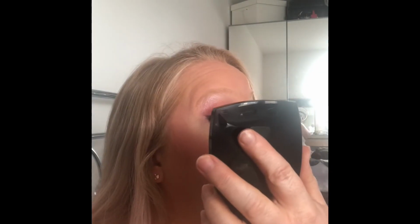And then all I'm doing is going back in. Boom. Don't need a stamp. Don't need a really fine, steady hand. Literally just go back in. Job done.